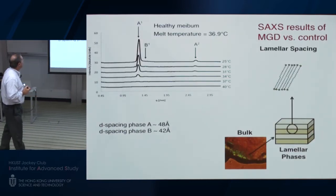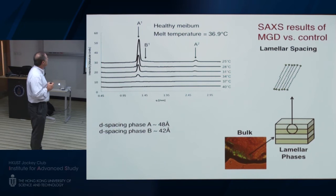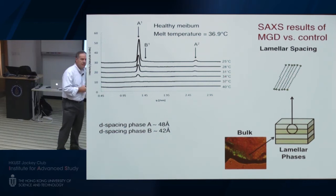Now, if you look at the diffraction pattern as a function of temperature, what you'll see is that these strong peaks that we measure at room temperature ultimately melt. The eye is actually colder than physiological because it's exposed to air. So there is still structure even at the temperature of the eye, which is about 34 degrees centigrade. Now, this is a healthy person, what they produce.